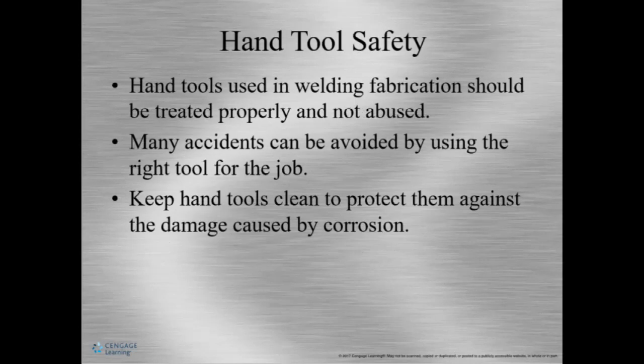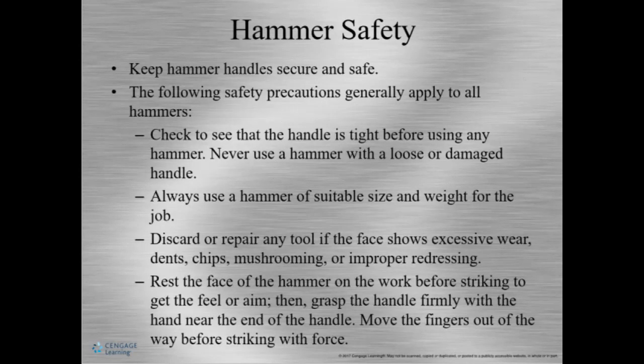Be sure to check for frayed cords or worn out blades or grinding discs. Hammer safety. Be sure the handle and head are secure before using. Don't use a damaged head on the hammer. Make sure you use the correct hammer for the job.